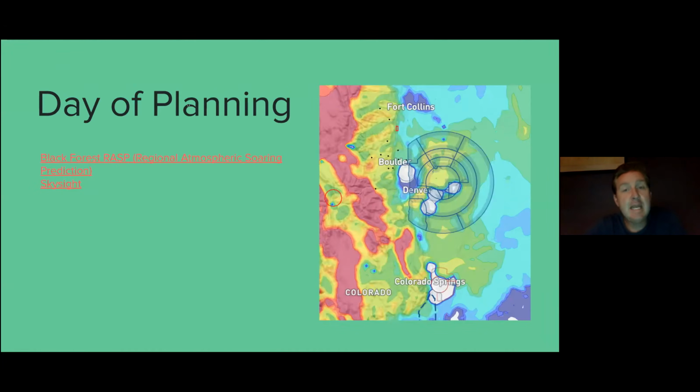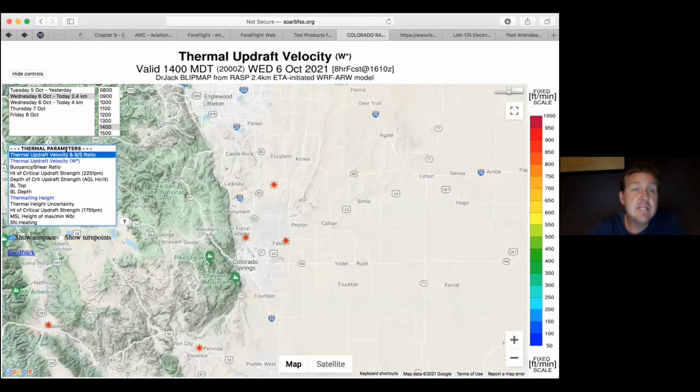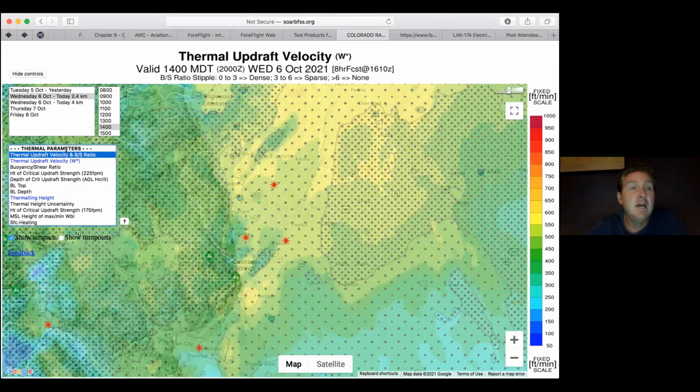Cool. So, day of planning. There are some really great tools as we get ready to launch for a day that can give us some very detailed information. One of those is the Black Forest RASP. That's a Regional Atmospheric Soaring Prediction. I think Armand actually put together this particular website with our friends down at Black Forest. And this is using RASP data to give us some very detailed information, things like thermal updraft and BS ratio. I love that term, BS ratio. What that really stands for is buoyancy against shear.